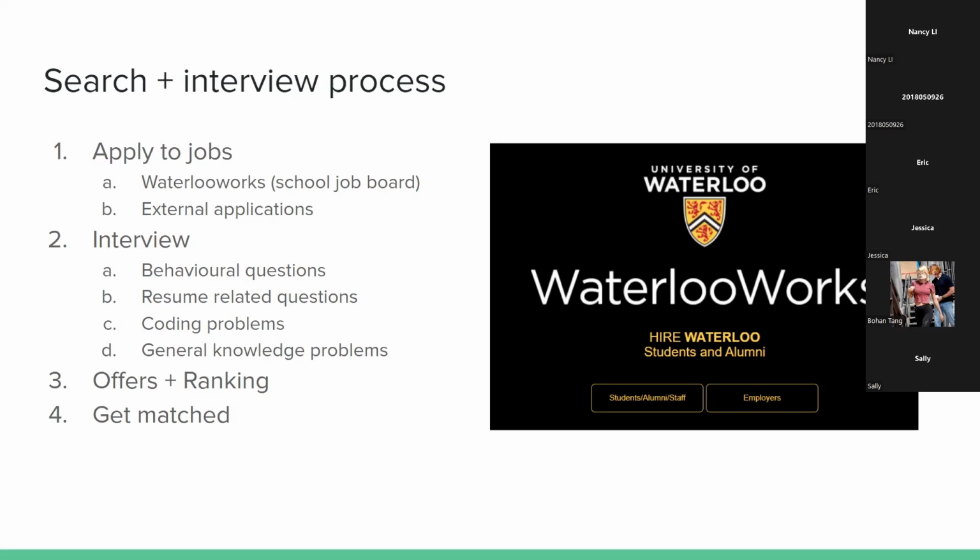And the fourth type of interview question is just general knowledge problems. So for example, they may ask you, like in JavaScript, what is object destructuring? Those questions are just to test how well you're versed in technologies that they use. And generally the companies that ask these questions have a very specific technology stack, and they want you to be familiar with that stack before you go in.